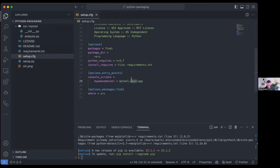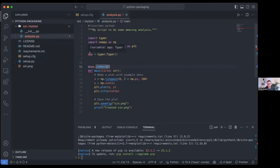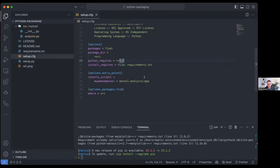I've actually got this script called analysis here. Again, this file name could be whatever you want, and then look for a function called app. And then here, a variable called app. Here, our variable is called that. I could also put a function name here as well if I wanted. For typer, I'm going to say .app. Okay, so now Python will know what to do when I install my tool.